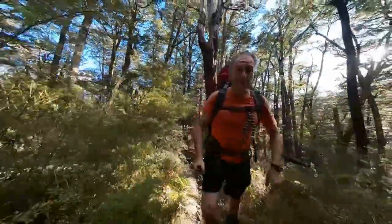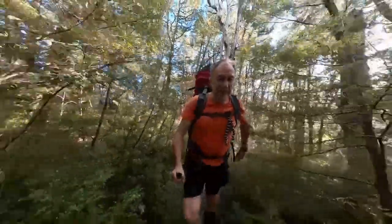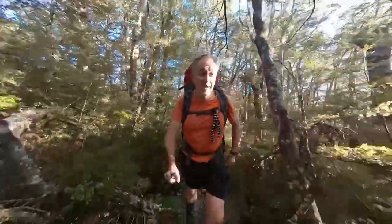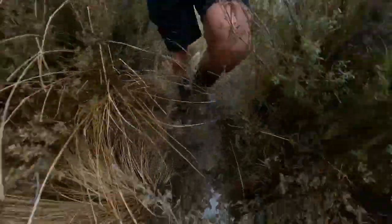It starts with a bit of a climb back out from Bob's camp biv, and she was pretty muddy on the way down, so this first little bit this morning is going to be a little bit of a slog, but it's looking like a really nice sunny day, so that's a good way to start the day.